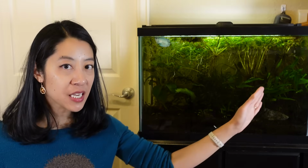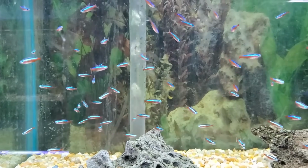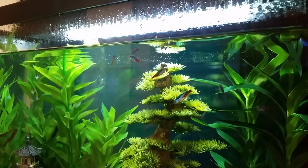The next community fish I got was, well, I was looking for something kind of swimming around the middle of the tank. So a classic schooling fish would be neon tetras. I didn't have any health problems with them, and they're pretty cheap, which is good because you're gonna need at least like 6 or more so that they'll feel comfortable coming out.